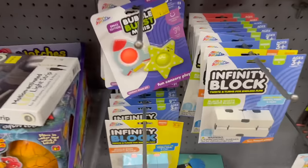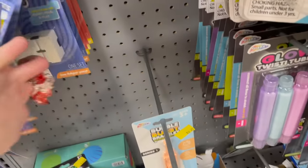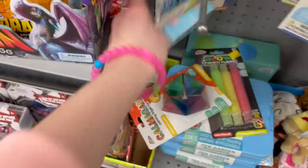Okay y'all, moving along, there's a bunch of infinity cubes right here. Hopefully there's a pink one. Yellow, green, oh, there's no pink. This has two little pink on it, I don't think this counts.